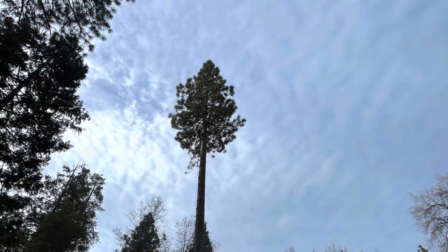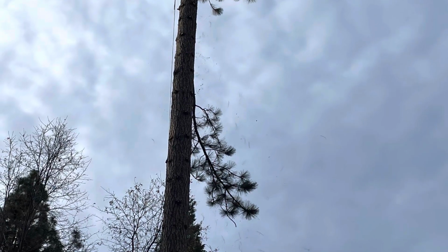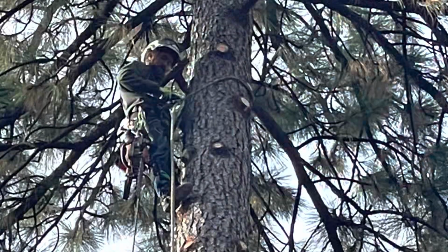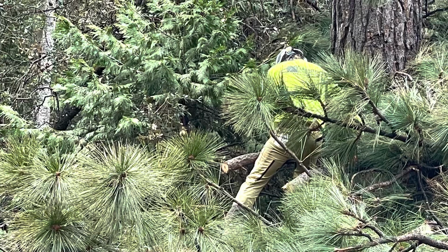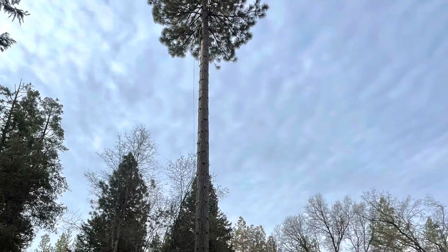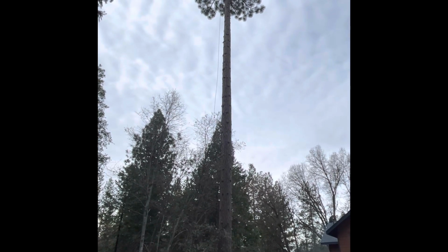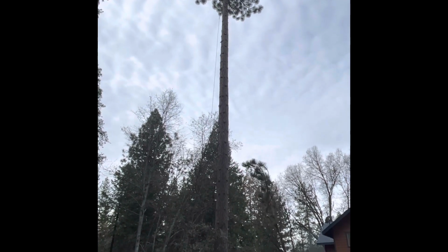Now he's getting towards the top here. Probably the last 30 feet or so, I guess. Try to get some good pictures of just limbs falling, and some close-ups of them up there in the tree. These guys are amazing. I have so much respect for them. Ground crew down there, Joey, he's also a climber. Just dropping limbs. You'll see here in some future photos that this was just piled up.